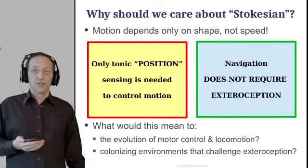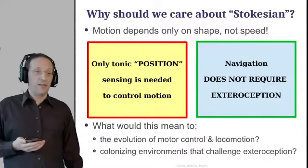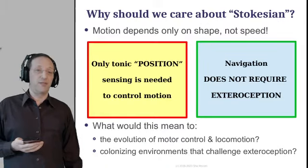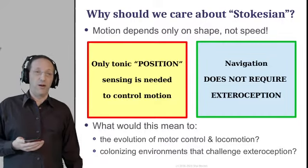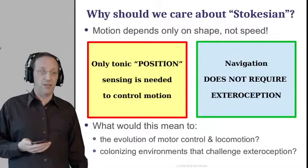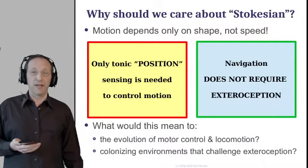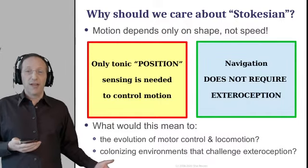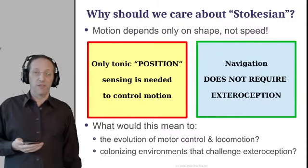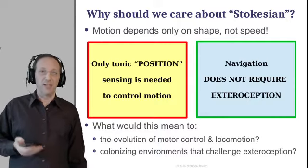So that implies that in terms of the nervous system, only tonic or position sensing is needed to control that motion because the speed doesn't matter. It also means that if we want to know how we navigate through the world, we don't need exteroception. We don't actually need to see any markers in the world to know where we are, because we only move through our own shape change. And if we can register our own shape change, we know how far we moved. And so that could have pretty profound implications, both for the evolution of motor control and locomotion, and to colonizing environments where exteroception is challenging, for example, in the dark or in murky waters, or other situations where you can't actually see landmarks to know how far you've moved.